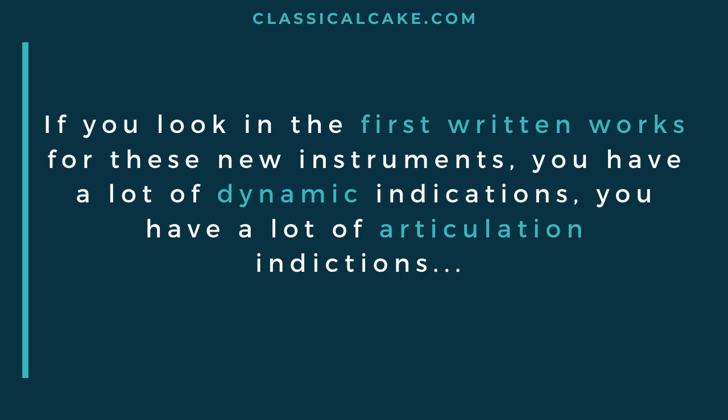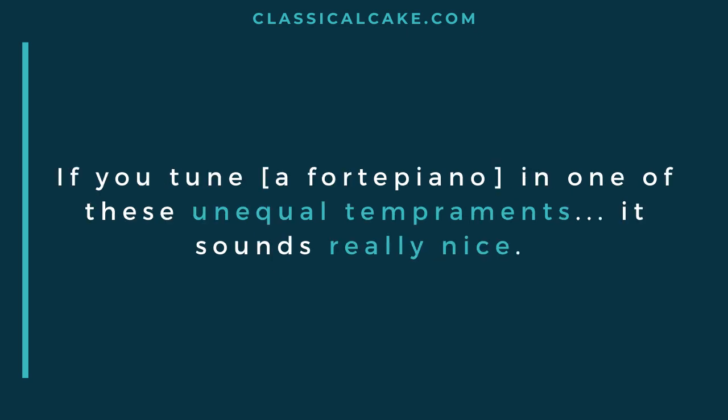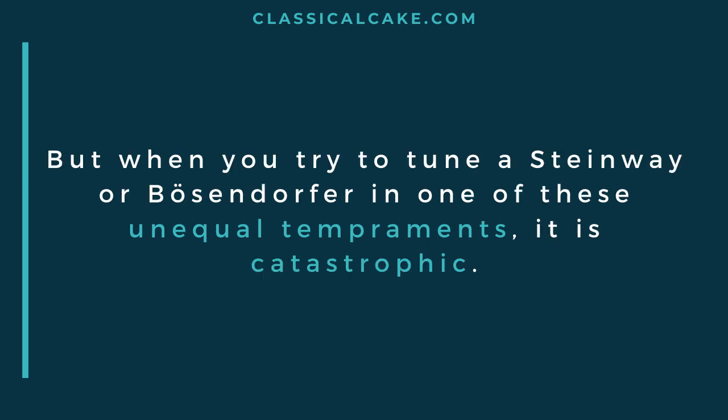Yeah. But what you said about clearness also has to do with equal temperament, or so-called pure temperament. So if you tune these pianos in strict equal temperament, it will not sound good. It will not sound very nice. It sounds a little bit dirty. If you tune it in one of these unequal temperaments, which were common in the 18th century in Vienna, it sounds really nice. But when you try to tune Steinway or Bösendorfer in one of these unequal temperaments, it's catastrophic.